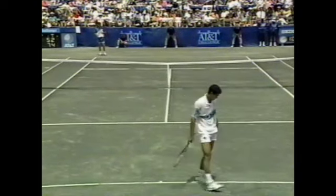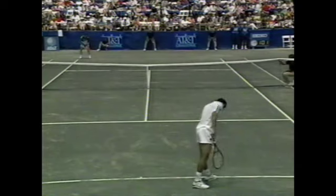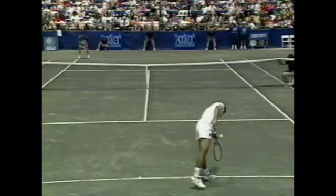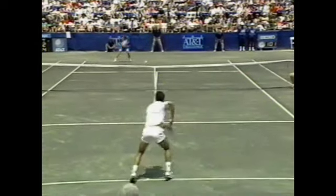Those stats show that Pete Sampras has done very badly on second service points, and one way to improve that is by getting a lot more first serves in. Start spinning that first serve in. Boost up your percentage.